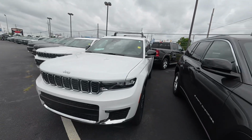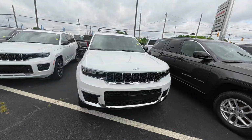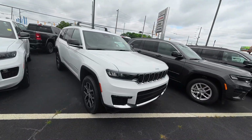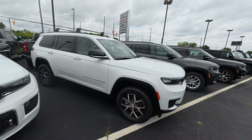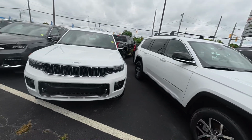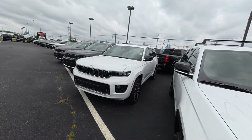So what's the difference between something like this and an Overland? Basically, the Limited does not come available with your upgraded four-wheel drive system, which is what they call the Quadra-Track 2. So if you want to flat tow a vehicle, for instance, this is the only one that can do it. This is an Overland.